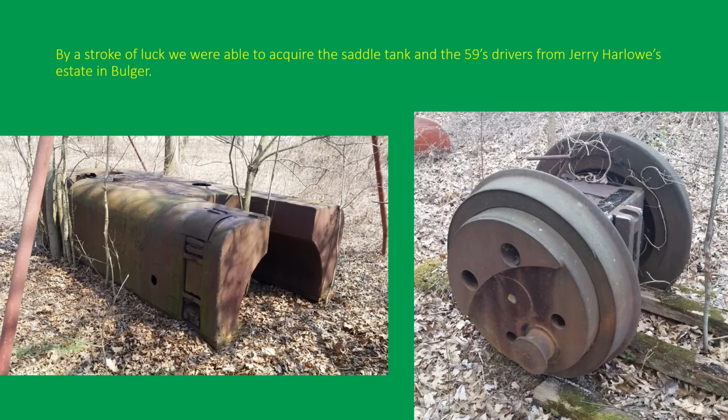Well, just about the same time, Jerry had passed away, and his brother was cleaning up the property, and somebody that knew the brother was on the internet and saw my postings about this project, this locomotive, and the guy contacted me, and he told me that these components still existed at the farm. So I made arrangements to go down there and get them.